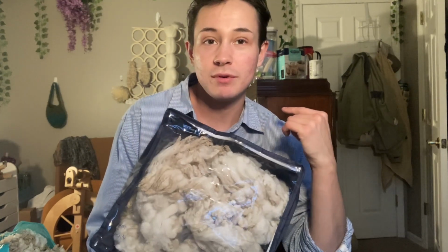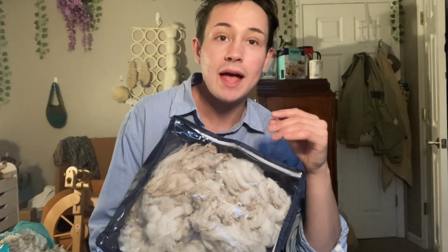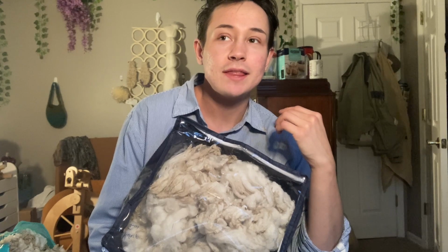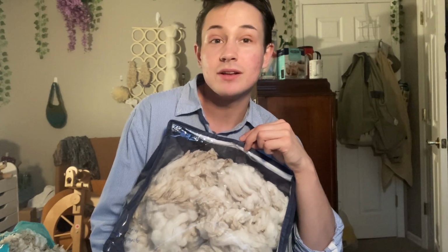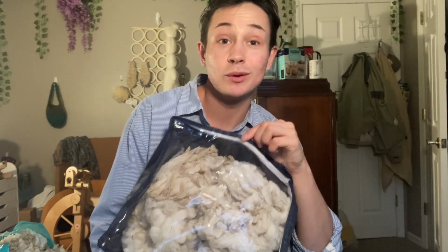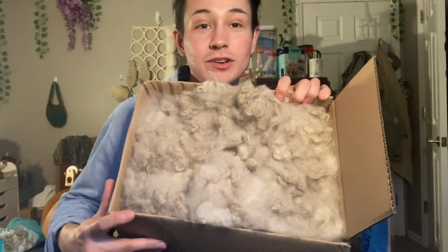I have some of it that is actually already processed and ready for me to spin. I just need to spin a sample and see how I like it. I'm making a lot of assumptions about how I'm going to feel about this Rambouillet, but at the end of the day, I actually haven't spun a ton of Rambouillet, and I would like to try a few different prep styles and see for myself how I can learn to enjoy this fiber.